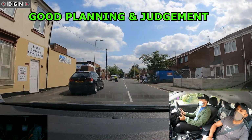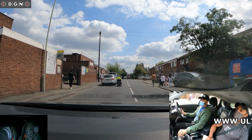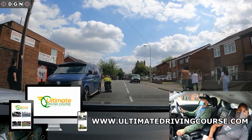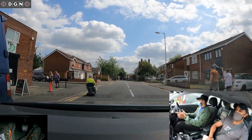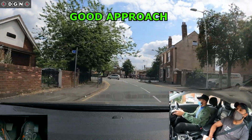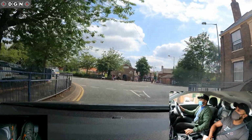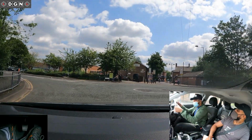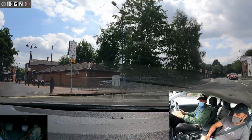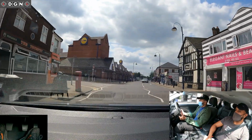He deals well with this mobility scooter, leaving enough space when following and only overtaking when it's safe. At the roundabout, turn right, please. Unlike the previous roundabout, the view at this roundabout is restricted, so it was fine to stop before entering. And now if you could follow the signs to Warsaw, please.